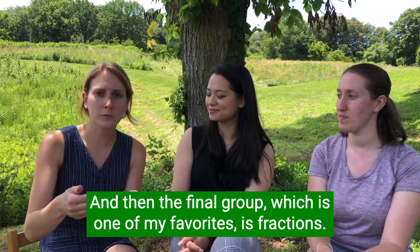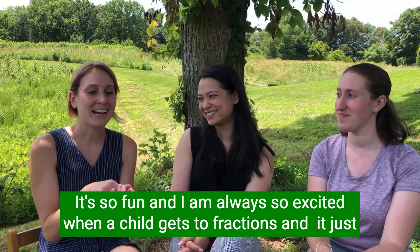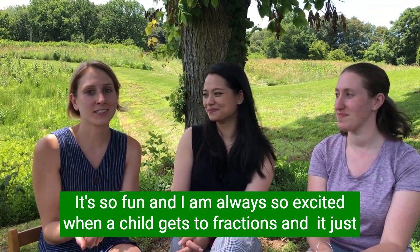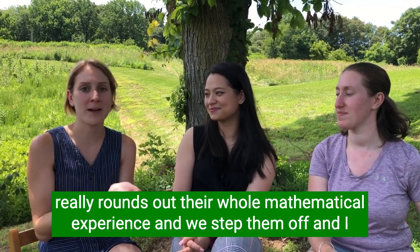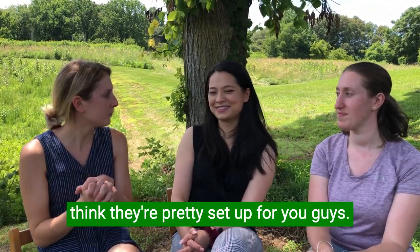And then the final group, which is one of my favorites, is fractions. It's so fun, and I am always so excited when a child gets to fractions, and it just really rounds out their whole mathematical experience. And we step them off, and I think they're pretty set up for you guys.